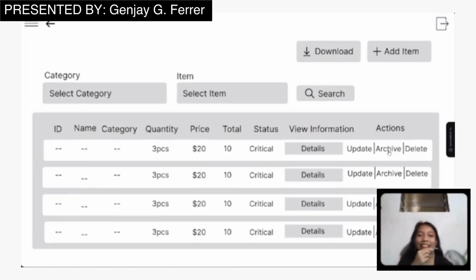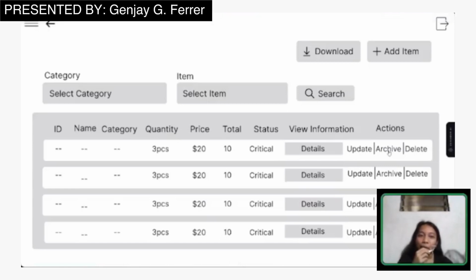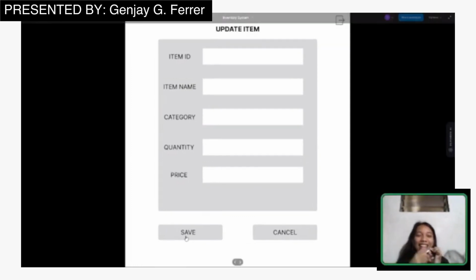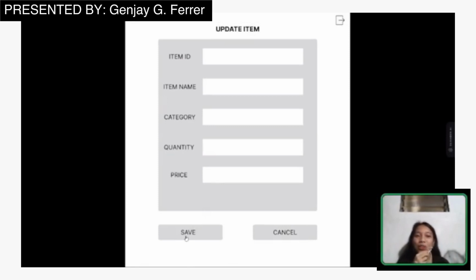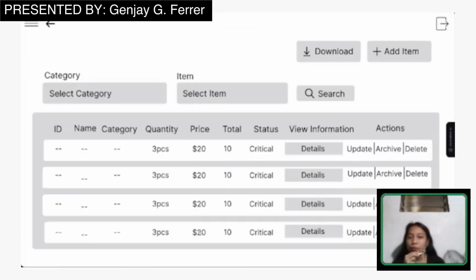So, and next is the update. So as I said, if the admin wants to add or update a supplier, they can fill in and manipulate the supplier's information. Once it is saved, it will be added and updated to a list.